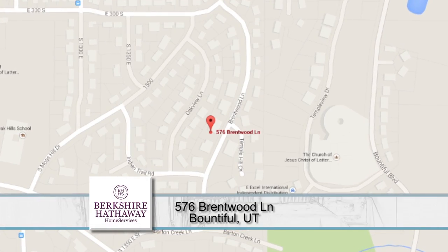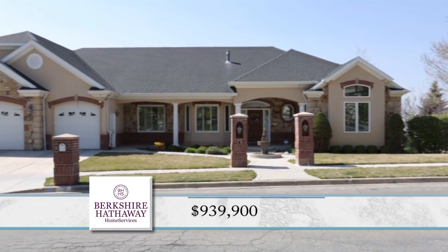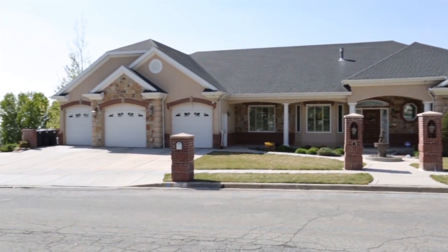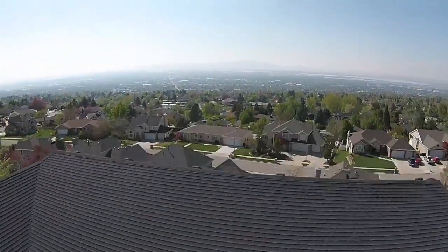So Darren, take a look at this one. We're going to be heading up into Bountiful, and this one has quite a presence, right? It sure does. Yeah. And I love the location on this one. Yeah, let's take a look at this view. Spectacular, right? Right over the top.